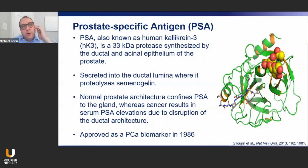For the last 30 years, prostate-specific antigen, also known as PSA, has proven to be a tried and true marker for the diagnosis of prostate cancer. PSA, also known as human kallikrein 3, is a protease synthesized by the ductal and acinar epithelial cells of the prostate. Under normal conditions, it's secreted into the ductal lumina where it proteolyzes semenogelin. The normal architecture of the prostate usually contains PSA to the gland. However, in the presence of prostate cancer, PSA spills into the blood where it can be found at levels 10 times as high as normal physiologic levels.